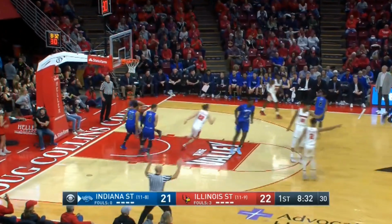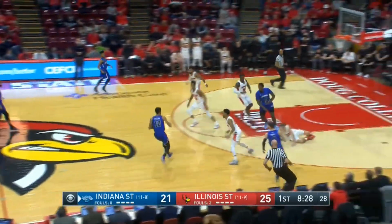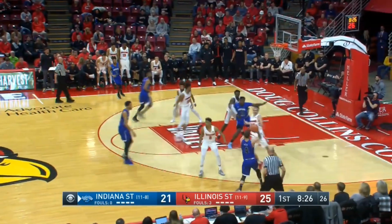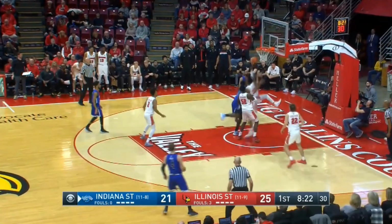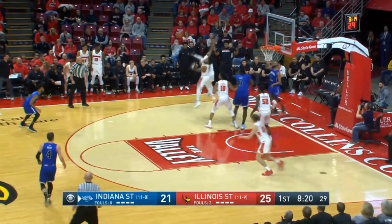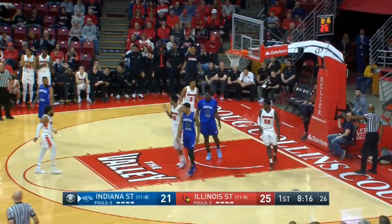Here's Keyshawn Evans again. Keyshawn Evans feeling good. Career 38% three-point shooter. Got 3 of them now. Tough entry pass. Somehow Neese gets it into Rickman, who doesn't have to finish. Another clean look for Barnes, who doesn't hit the rim.